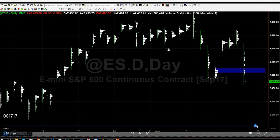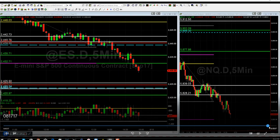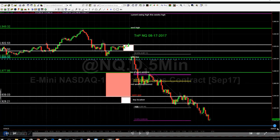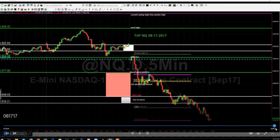I don't think anyone took the trade out of the green zone. You shouldn't have. It's green for a reason, right? And you can see here where it never got back above, and we are making a beeline, which I imagine sometime tonight we will come back over. I wanted to show that for just a second.